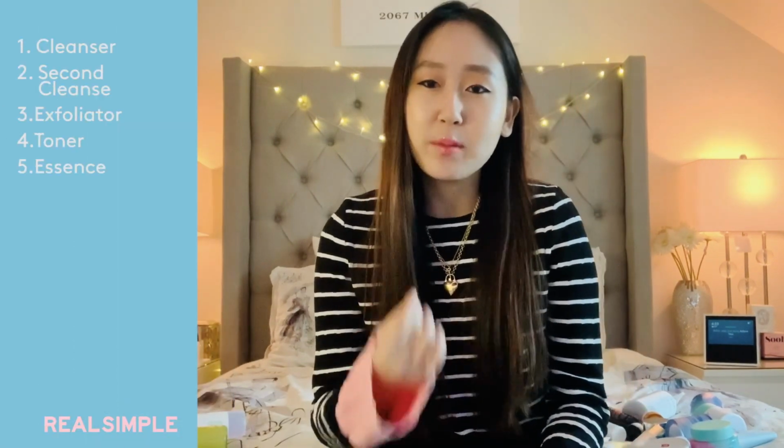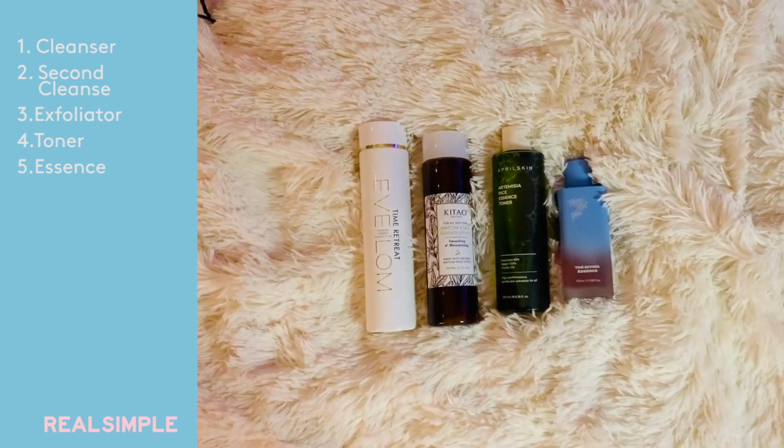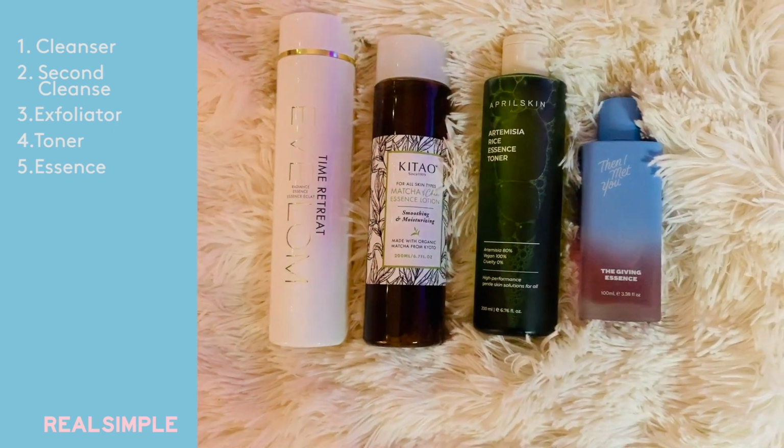The next step is an essence. Essences have a similar watery texture to toners, so they're often confused with each other. But essences are mainly used for hydration and they're supercharged with powerful ingredients to better enhance your other skincare products and make your entire routine more effective.